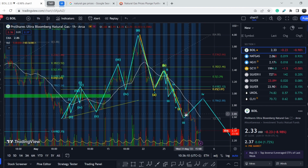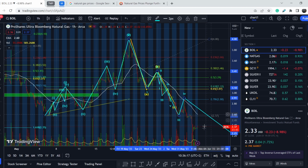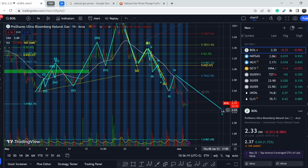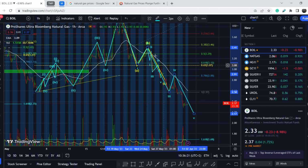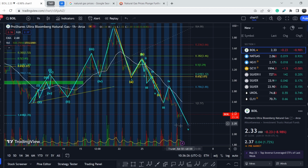In my previous video right here, I told you that we have to see the bounce to the upside that should form the top of our 4th wave. And then we should have another leg to the downside that should complete the 5-wave structure from this bottom to somewhere lower ranges. And this asset basically acts exactly as I predicted.